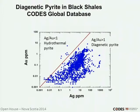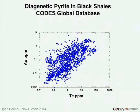This is one of the best classification methods between hydrothermal pyrite and diagenetic pyrite, the simple gold-silver ratio. And you can see there's a good trend in that ratio, and I'd put a line on that diagram at about 250 ppb gold in the pyrite and suggest that if you've got black shales where the pyrite plots up here, then it's a potential source rock to form gold deposits. If it's plotting down here, you really haven't got enough gold in your pyrite to consider it as a reasonable source rock.